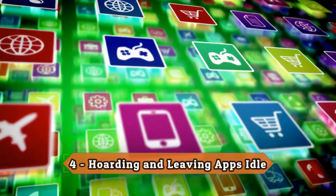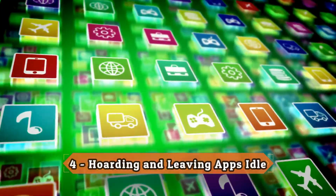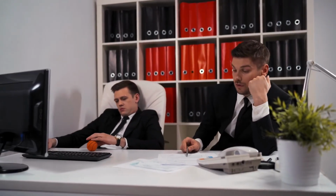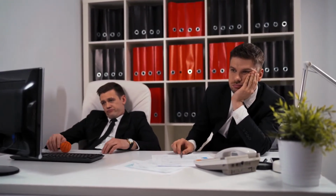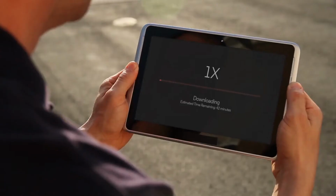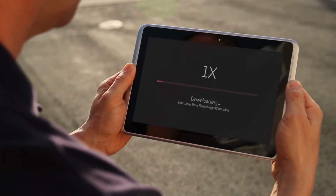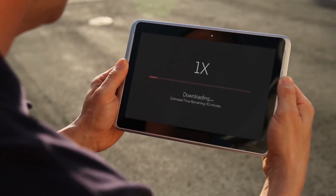Number 4. Hoarding and leaving apps idle. If you open your app drawer and see a hoard of apps that you cannot remember the last time you used, uninstall them. These unused apps take up so much memory space, computing power, and sometimes even drain your battery life with their background processes. This will cause your phone to be less effective by slowing it down or causing it to freeze.